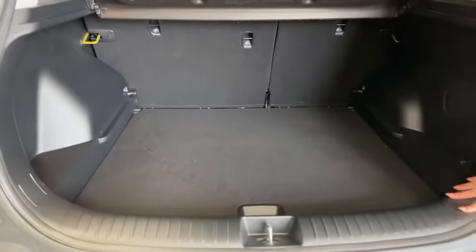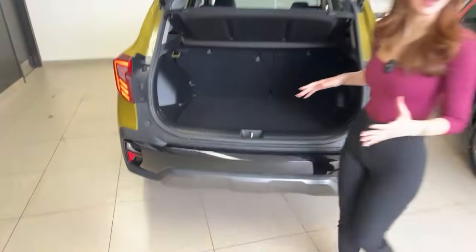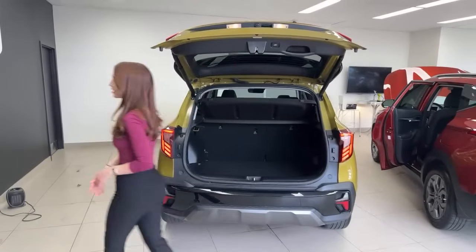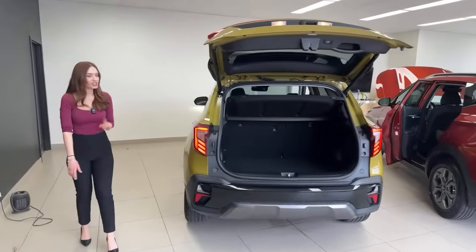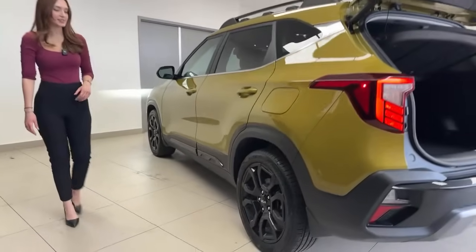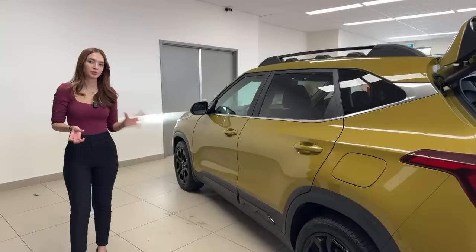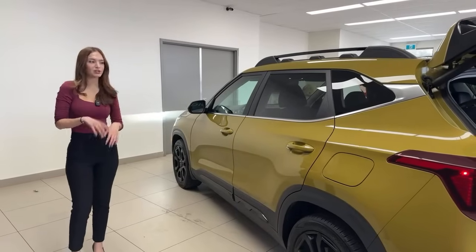Our cargo floor is placed on its lower setting right now, so it has increased storage space as of now. Now we'll take a walk to the side of the vehicle. Check out these wheels. They're 18-inch alloys, all blacked out when you go to the X-Line trim. If you look at the SX, you'll get a mix of an aluminum and glossy black finish, so kind of the best of both worlds.